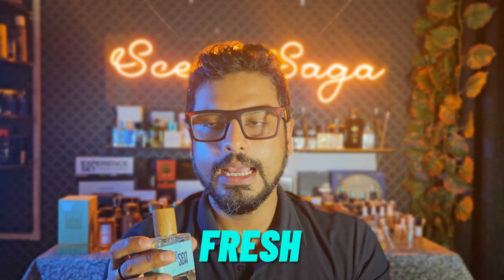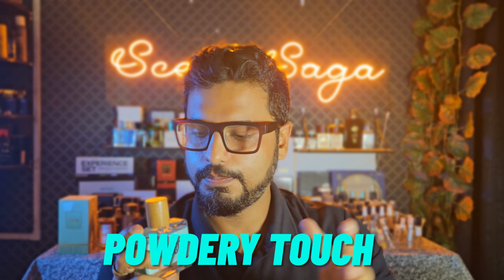When I wore this perfume, there were 3 things that were very commonly said about it. One, this perfume felt very fresh to them. Also, it had a rather refreshing powdery touch to it. As this perfume starts going into the dry down, you will feel that there is a powdery aspect to it, and somehow that was captured by a lot of people.